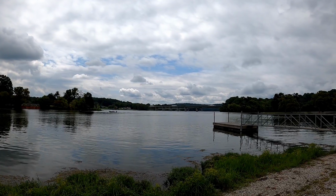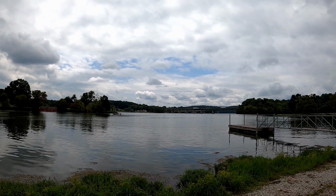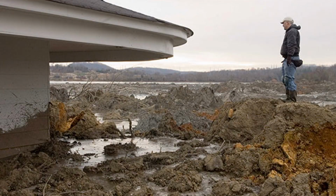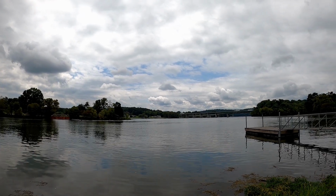Now, out of the housing that was destroyed and the families that were harmed, by the way, some of these houses were covered in as much as 6 feet of coal ash slurry. A lot of that slurry wound up here in the Clinch River and the Emory River.